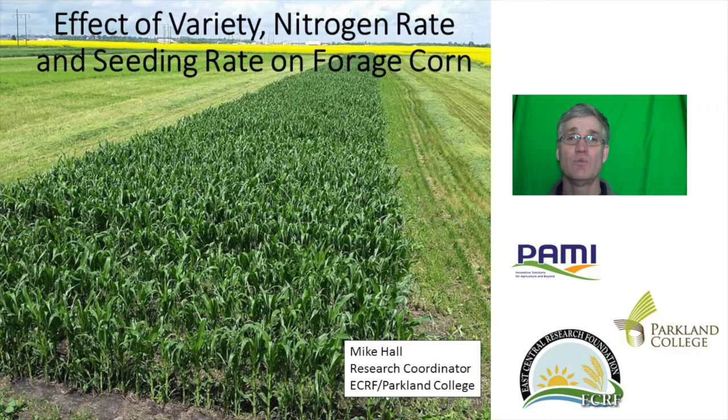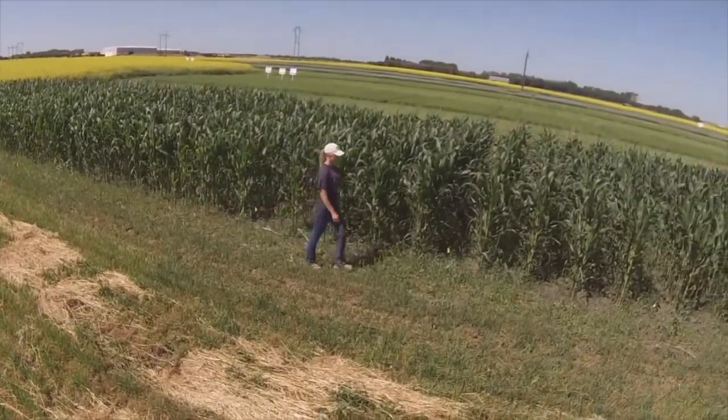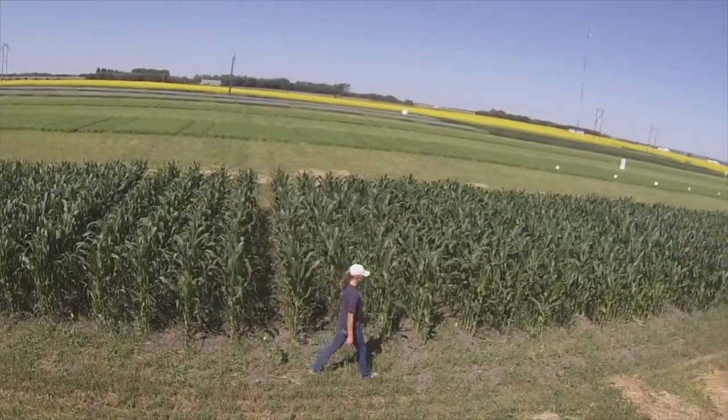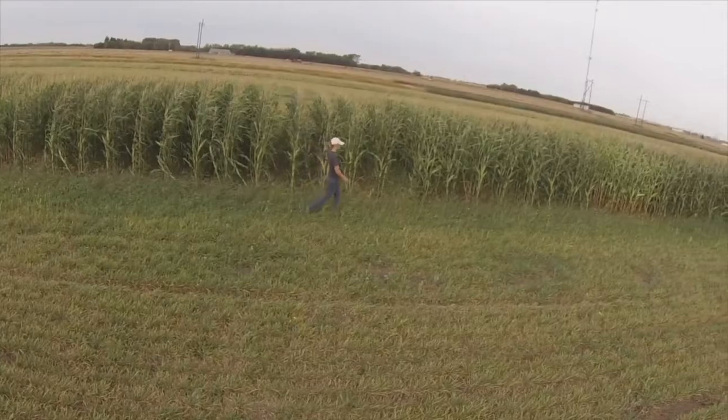2016 was only year one of a 3-year study. You'll have to wait a few more years for the official report from PAMI, but I thought I'd share a little of what I observed and what I know from the other sites. Firstly, I must say, I find it quite satisfying to watch corn grow. It is a tall, high-yielding crop.